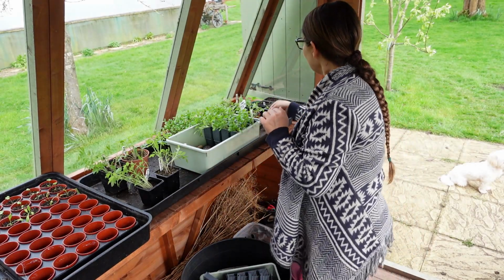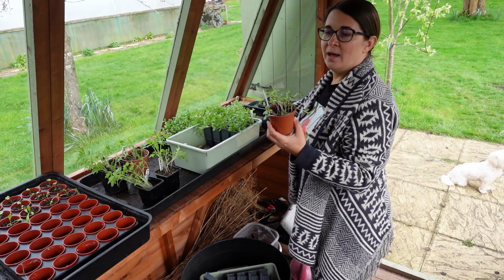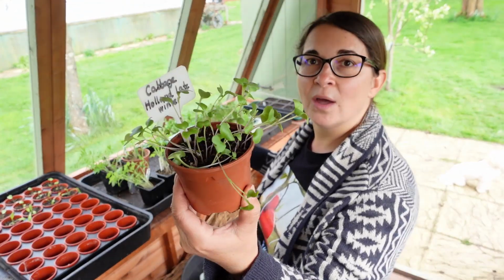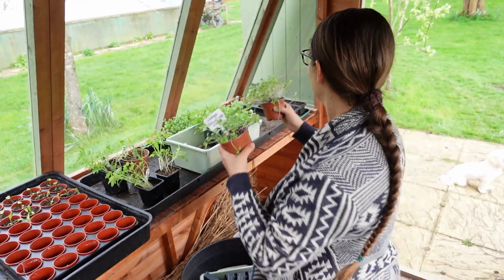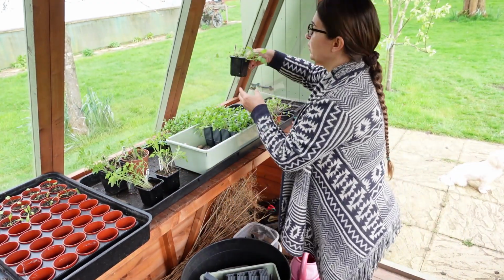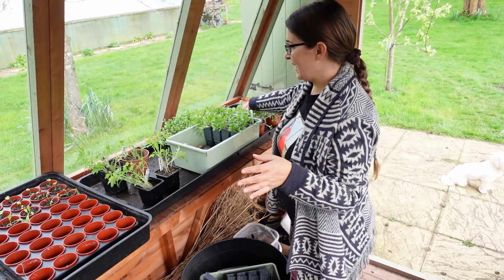And we're going to do some brassica. We're going to do cabbage, Holland late winter, and the purple sprouting broccoli, and then autumn cabbage. So this is the job for today.